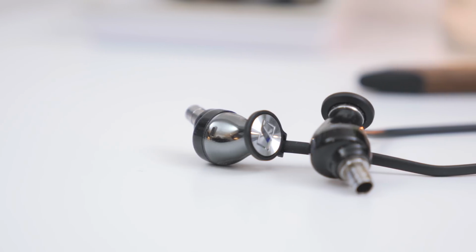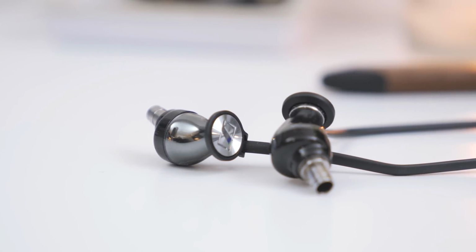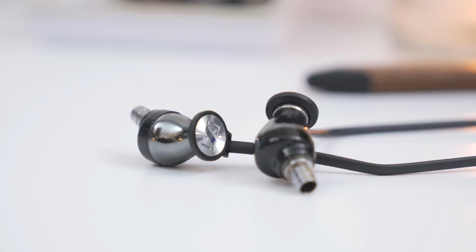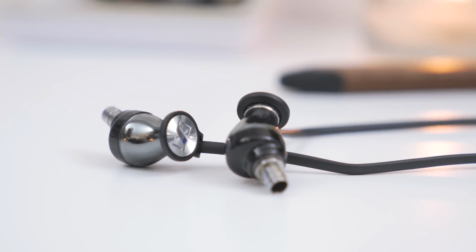So for me, I really did enjoy listening to these, but if you're someone who likes headphones that aren't quite as focused on the high end and want something more warm, you might not like these, but if you do like that other style, these are pretty good. In-ear headphones and headphones in general are a very personal product, so what I like might not be what you like. But I can say that these are a great pair of headphones, and they're definitely a step up from a lot of the other ones that are out there right now.